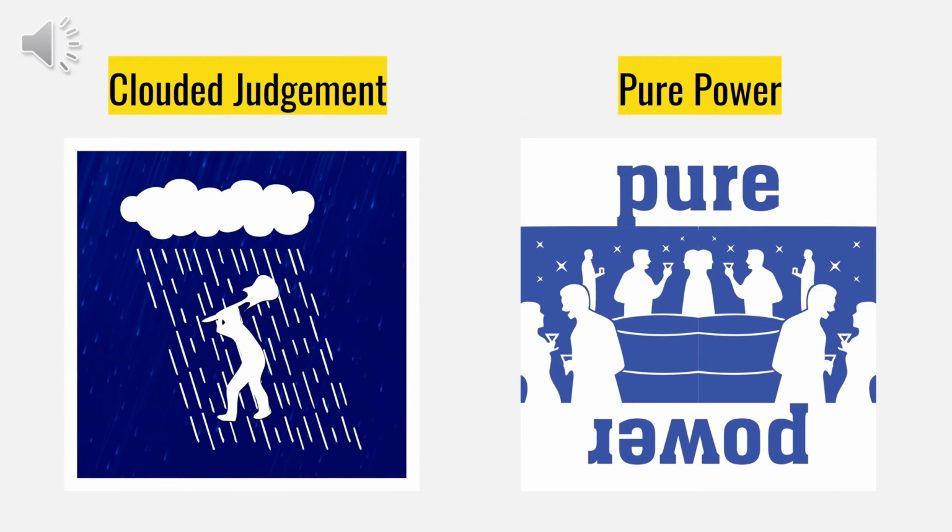These next two pieces are called Clouded Judgment and Pure Power. My concept when creating Clouded Judgment was to create something that represents anger, rage, and depression. And as you can see, the background is blue, and the individual who has the guitar in their hand, ready to smash the guitar, actually has a cloud over him because he's being clouded with the expectations of life. And as you can see, there's a lot of rain falling down on him because of the clouded judgments.